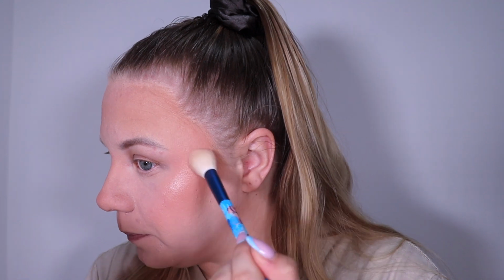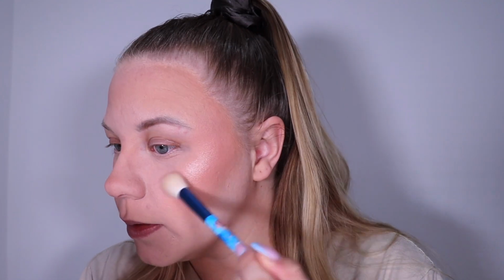I'm not a fan of this shade range. I really hope she would have been coming out with lighter shades for pale people, but these were the only ones she brought out, so I just had to deal with that.